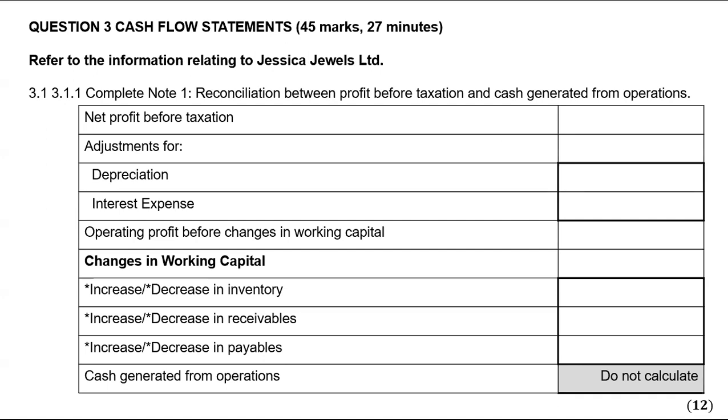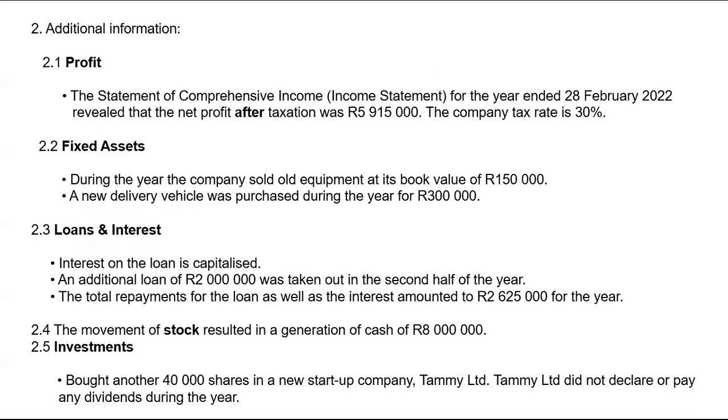I'm going to start with note number 1, where I need to complete the reconciliation between profit before taxation and cash generated from operations. I'll start with net profit before tax. Now, with net profit before tax, I will take the net profit amount that I was given, which is after tax. The fact that it is after tax means that 5,915,000 is at 70%, and I want before tax, which is 100%.